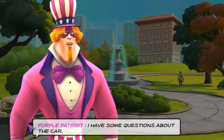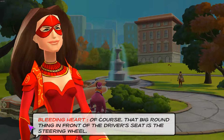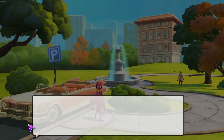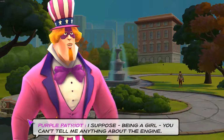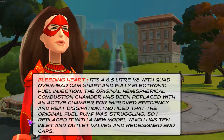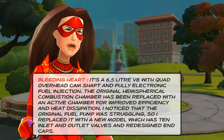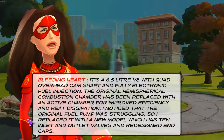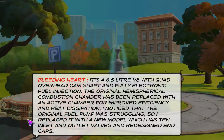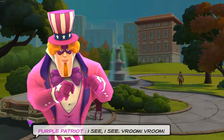I have some questions about the car. Of course, that big round thing in front of the driver's seat is the steering wheel. And I guess that stick marked park and reverse is where you hang your purse. I suppose, being a girl, you can't tell me anything about the engine. It's a 6.5-liter V8 with quad overhead camshaft and fully electronic fuel injection. The original hemispherical combustion chamber has been replaced with an active chamber for improved efficiency and heat dissipation. I noticed that the original fuel pump was struggling, so I replaced it with a new model which has 10 inlet and outlet valves and redesigned end caps. I see. I see. Vroom vroom!